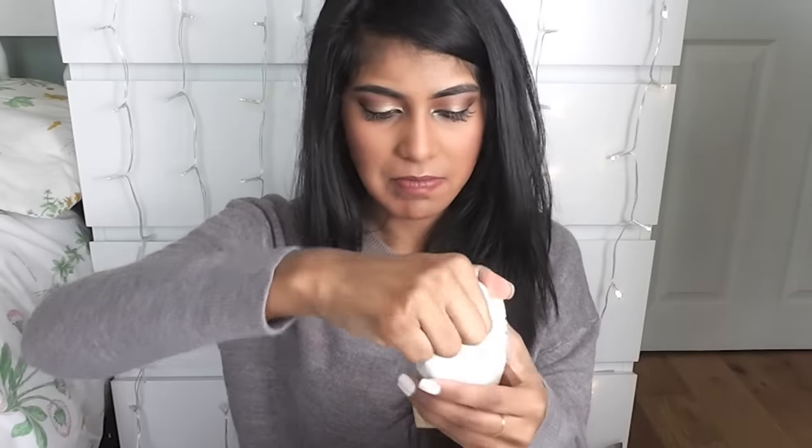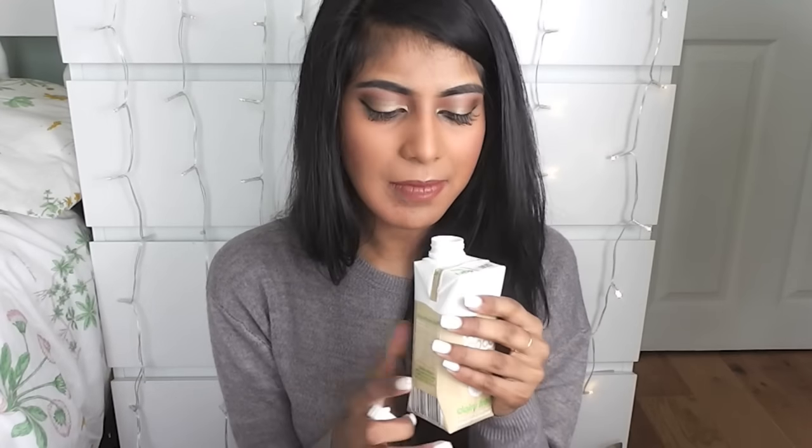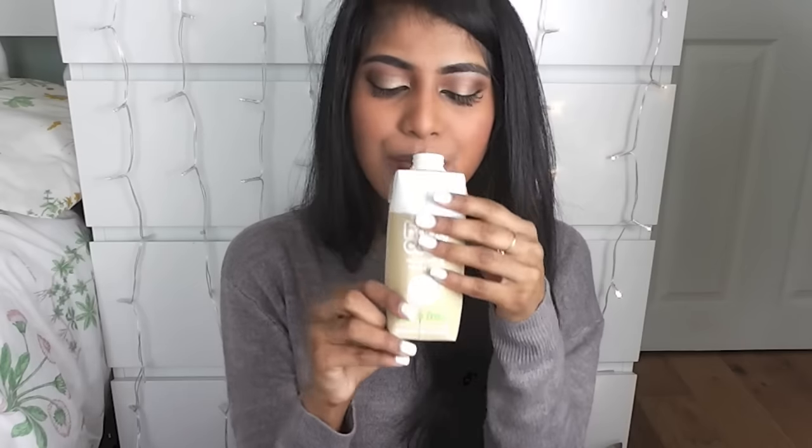Next thing I'm going to try is this Halo Cocoa coconut milk and vanilla drink. It's dairy free. Let's try this. I love coconut water, so let's try this. It looks like milk. No. Ugh, no. Yuck.